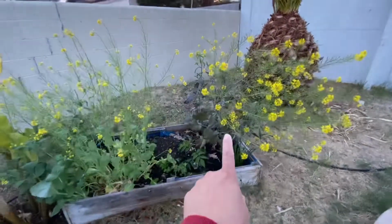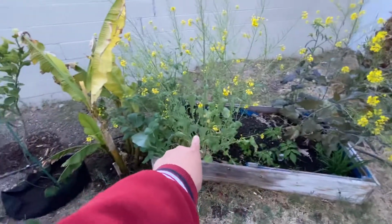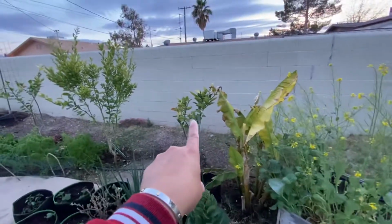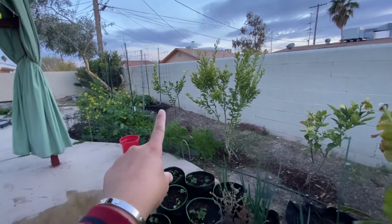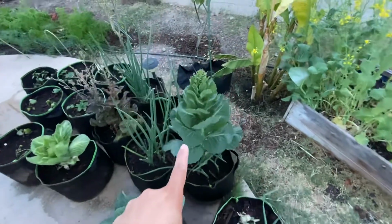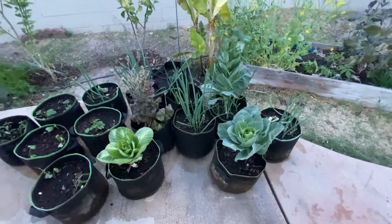See, this is the Japanese mustard, elderberry, garlic chives, my Asian greens, and some potato over there growing. Banani, dwarf orange, dwarf calamansi, calamondin, lemon, and then of course my green onion, my cabbage that are already flowering, but that's okay. I can collect the seeds for next spring, next winter or fall.